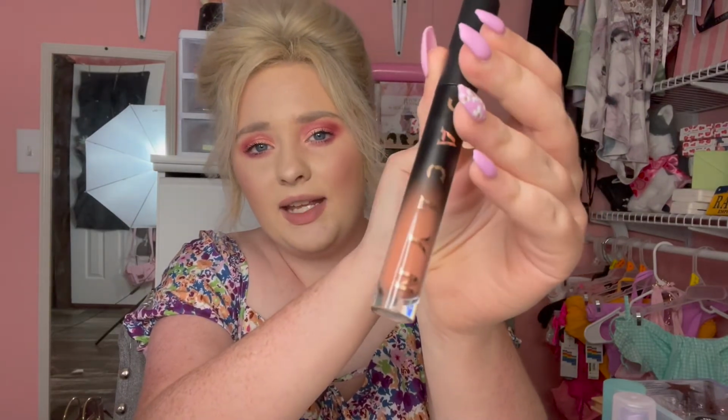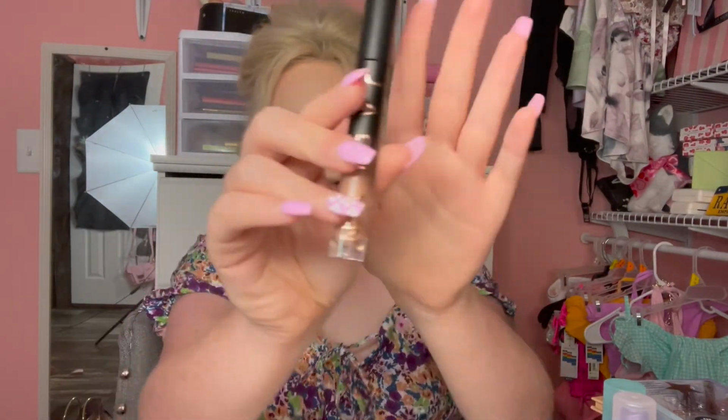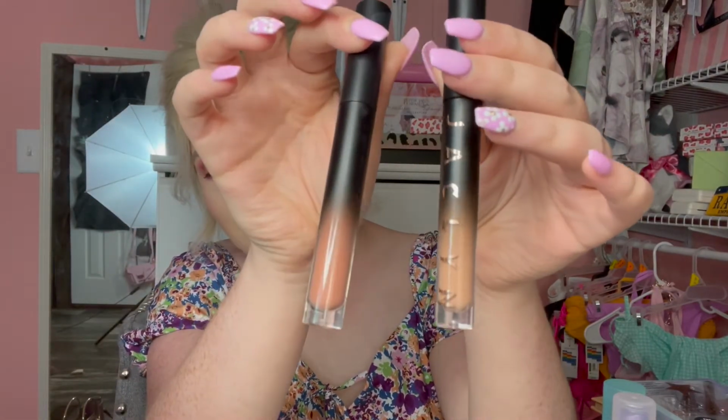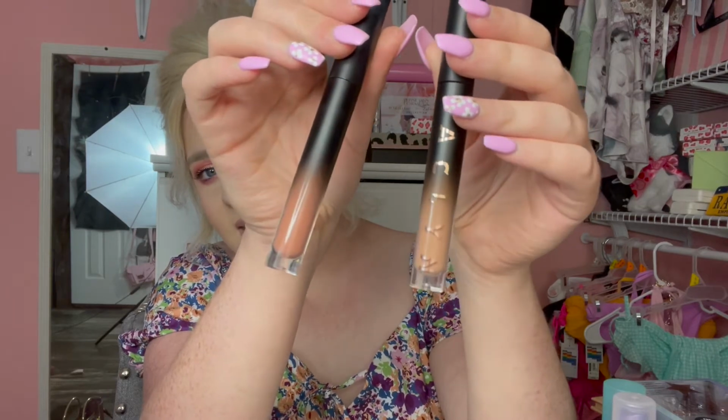It's really, really pretty. I'm pretty sure this is the one that I wore and I got compliments on it. And then I also picked up the shade Empowered. This is what it looks like. It's even lighter than Confidence. This right here is a true representation of what it looks like. The color at the bottom. This one is Confidence. This one is Empowered.